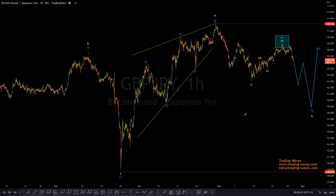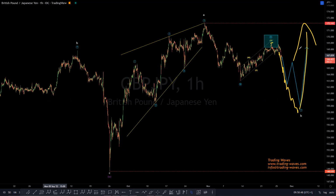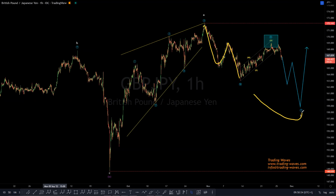And then down from the current peak, or the recent peak where we labeled it blue wave X, we expect price to trade lower, right? And then after that, we expect that price will rise. But what if this is all that we have in B and price will keep on going higher and break above that peak there?